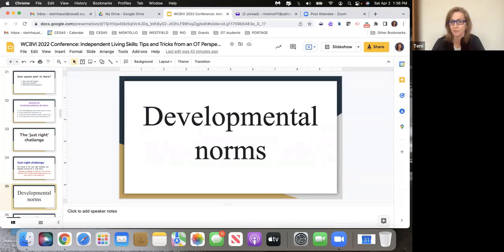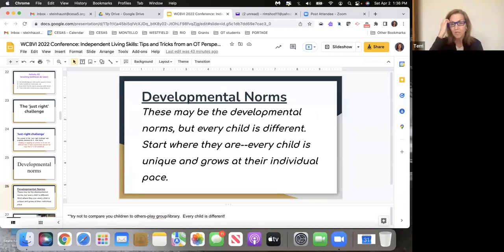All right, I'm going to go through the developmental norms. And again, this is important because you might be expecting your toddler or baby to be already standing, or already able to bring a Cheerio to his mouth or hold the bottle. And you might be, again, asking too much. So it's important to have an idea of how the development is supposed to go. Just remember, every child's different. Start where they are. They're all unique, and they grow at their own individual pace.